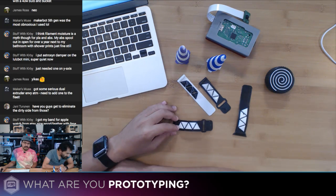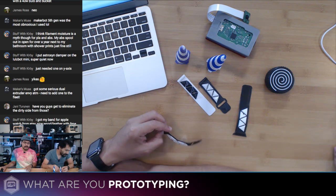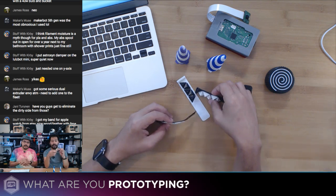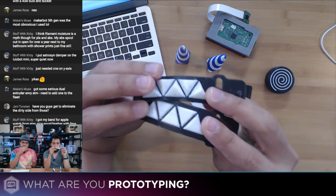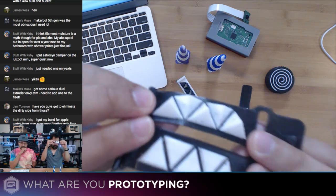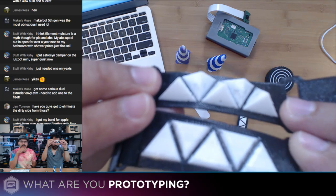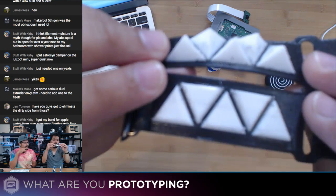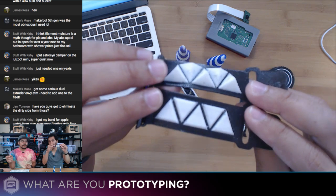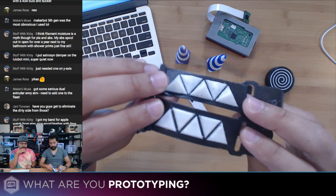Looking at the chat room real quick. Chat room, man. Yanni's saying, have you guys tried to eliminate the dirty side of those? So yeah, it's definitely based on the geometry. Because it's such a sharp looking pyramid triangle, you get a lot of the ooziness because it has to cross paths, even though the other nozzle's parked. I don't know why it's still doing it. Other things we could try is lowering the temperature too. Oh, I think it's because when it's extruding the ooze shield, it's also crossing its path.